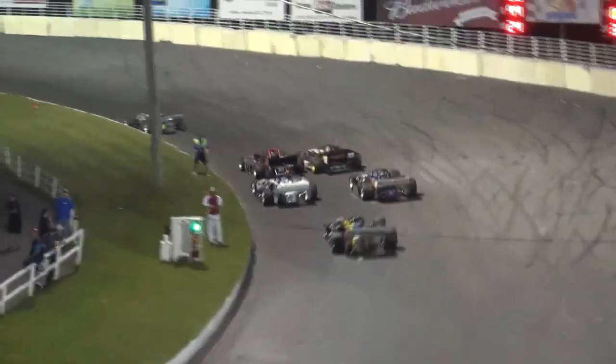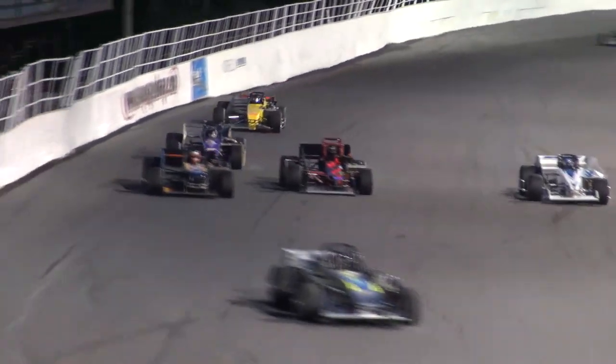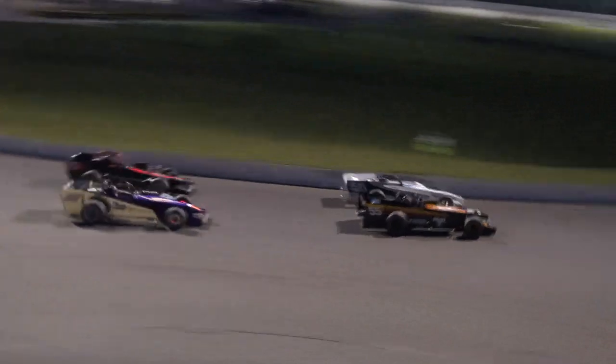through traffic. Gruhl making a daring attempt there on the high side in corners number 1 and 2. Further back, a great battle here between Keith Champagne, Michael Muldoon, Joey Payne, and the 24 of Jerry Curran. Three wide down the back straightaway. Muldoon to the low side in the 51. Champagne on the top in the 55.